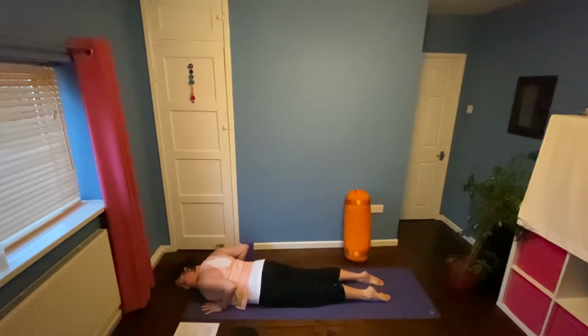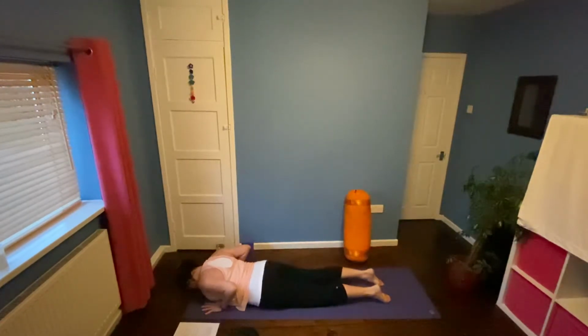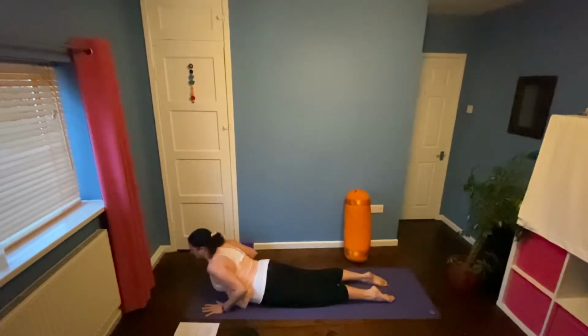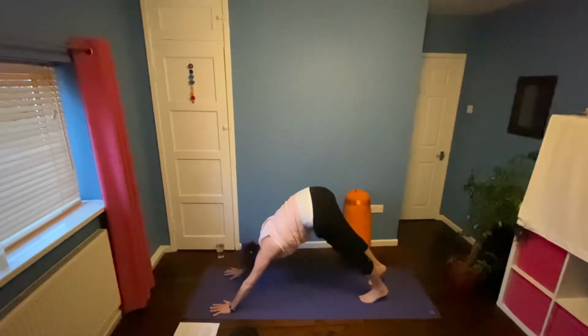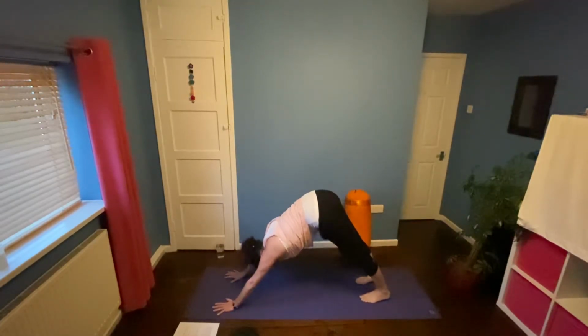Now maybe 50% pressure into your hands and just gentle coil up and then slowly lower. This time you might come into maybe 80% with the hands. So just letting the spine ease into cobra and then lower down, tuck your toes, press back, downward facing dog. Trying to remember that sensation when you have the block there, try to find it again just by engaging through the feet and the legs.